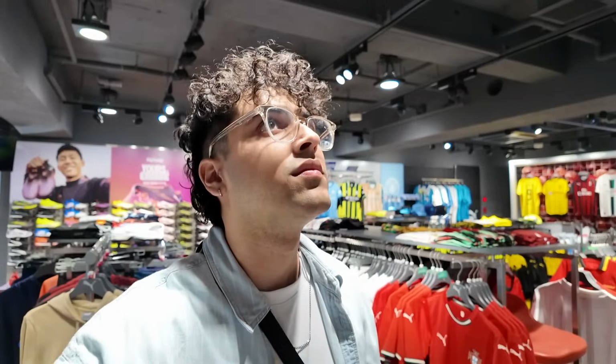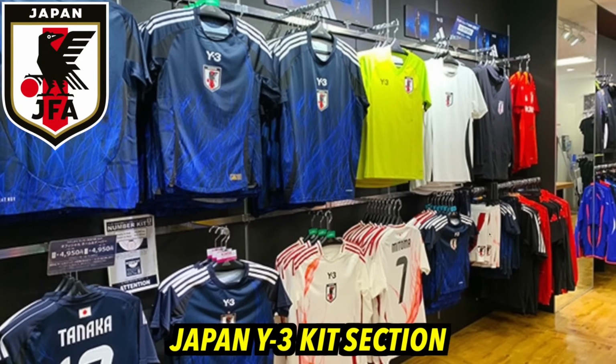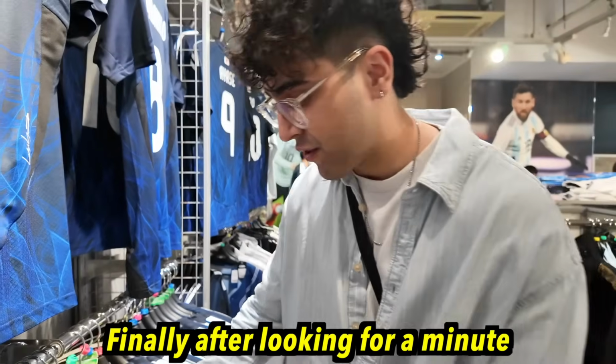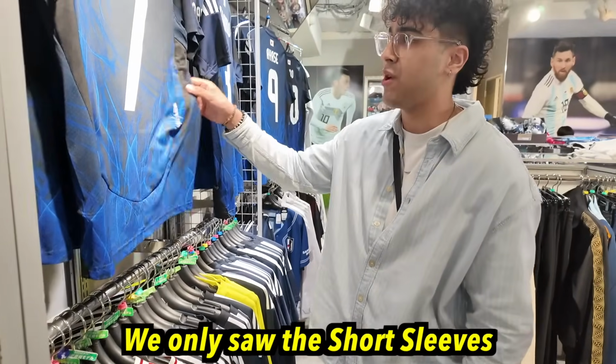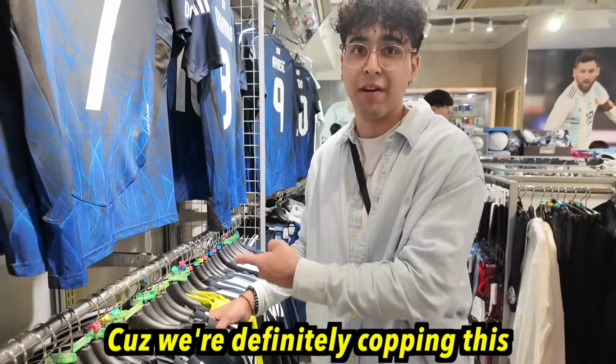It's genuinely peak. But we really couldn't find any of the kits that we were looking for until we went back downstairs to the Japan Y3 kit section and looked closer than before. And here's what we found. Finally, after looking for a minute, we found the long sleeves tucked away here. We were here earlier. We only saw the short sleeves. The long sleeves were tucked behind here. That's one down on the checklist because we're definitely copying this.